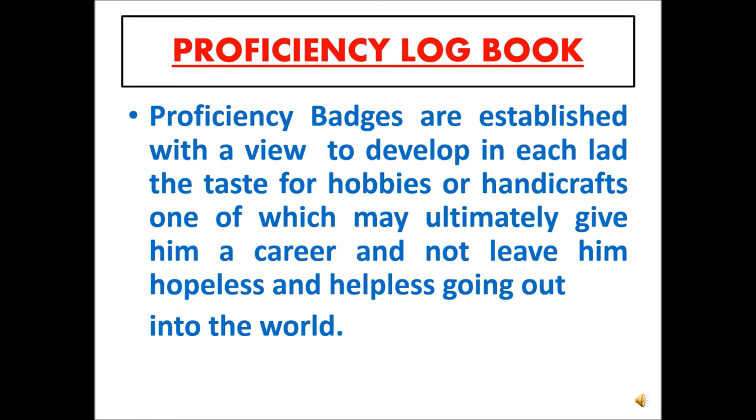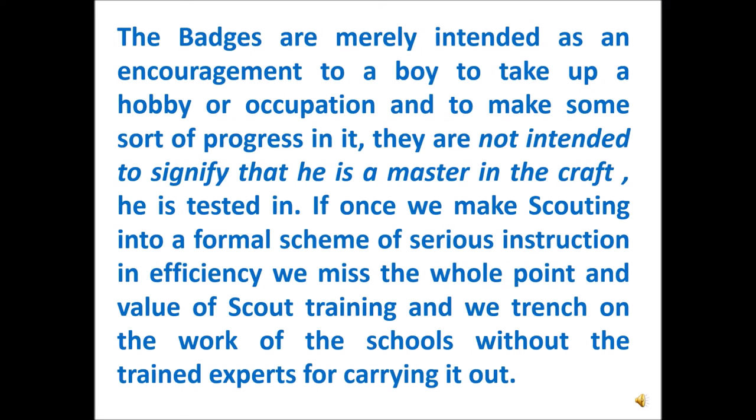Let's begin with the proficiency logbook. Proficiency badges are established with a view to develop in each lad the taste for hobbies or handicrafts, one of which may ultimately give him a career and not leave him hopeless and helpless going out into the world. The badges are merely intended as an encouragement to a boy to take up a hobby or occupation and to make some sort of progress in it. They are not intended to signify that he is a master in the craft he is tested in.